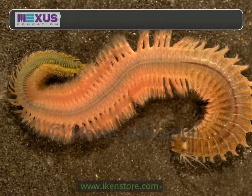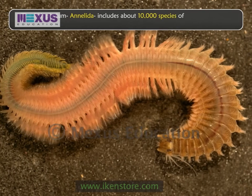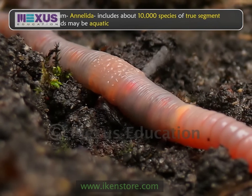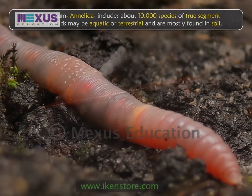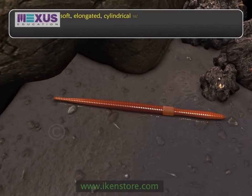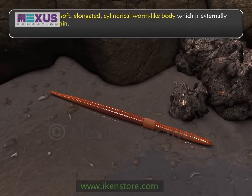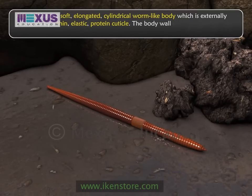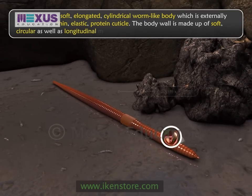The fifth phylum, Annelida, includes about 10,000 species of true segmented worms. Annelids may be aquatic or terrestrial and are mostly found in soil. Annelids have a soft, elongated, cylindrical worm-like body, which is externally protected by a thin, elastic protein cuticle. The body wall is made up of soft, circular, as well as longitudinal muscle fibers.